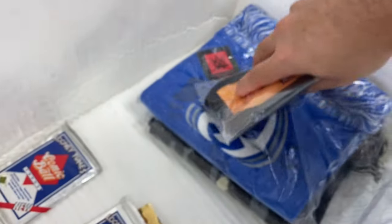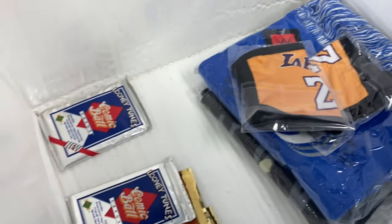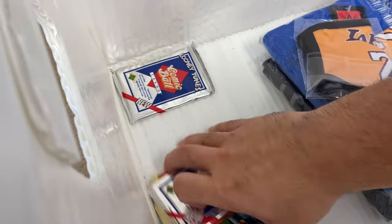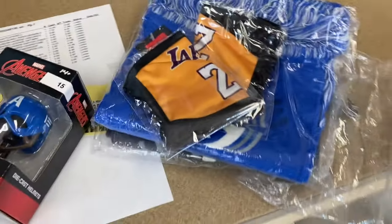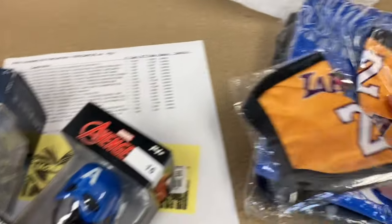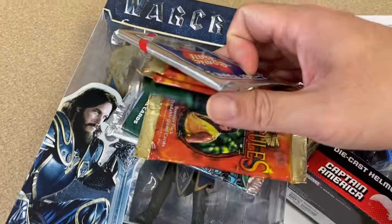And these are the stuff that they rejected. So I guess they don't want to take clothing. But I was surprised they didn't take these. These are free collectibles. Yeah. Cool. I was just trying to see what they take and what they didn't take, so now we know.